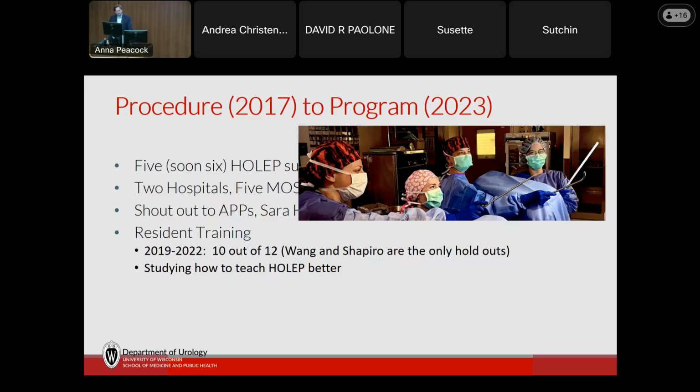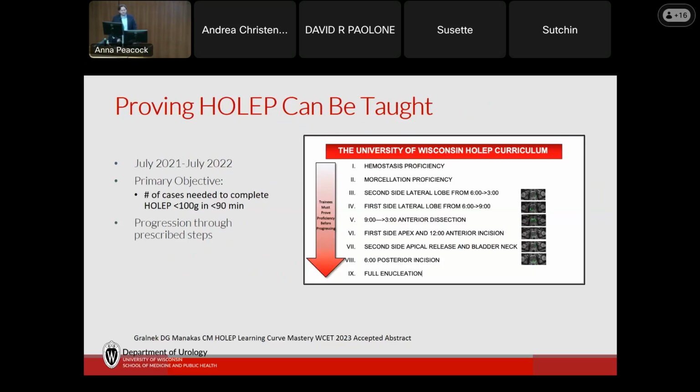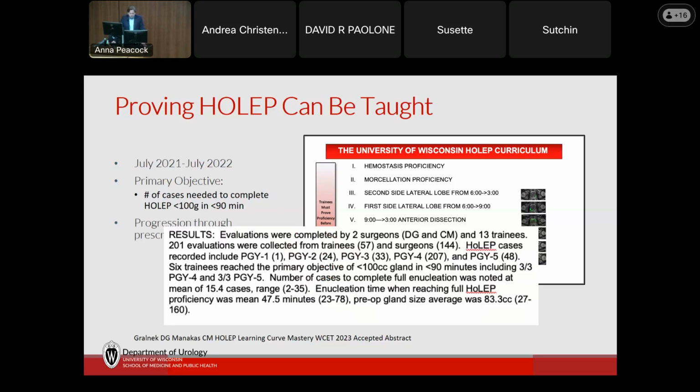This I stole from the program, but this is great. That's the HoLEP wand, and of course the weapon of choice there, the Van Buren sound. We did a study, Dan and I did, with the help of Dee and Anna, and of course the residents as our subjects. This was from the 21 to 22 academic year, looking at how we organize our teaching program into steps, with a form to fill out about whether or not competence had been reached within each step.